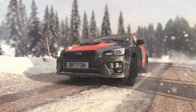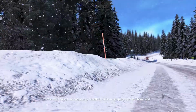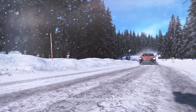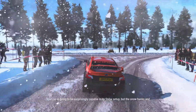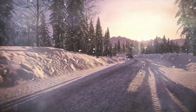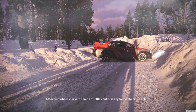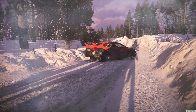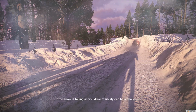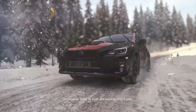Snow is exclusive to Sweden, and it's one of the most challenging surfaces you can drive. Your car's going to be surprisingly capable in its snow setup, but the snowbanks and overplow at the side of the road can be punishing if you get offline. Managing wheel spin with careful throttle control is key to maintaining traction. If snow is falling as you drive, visibility can be a challenge, so consider when to push and when to play it safe.